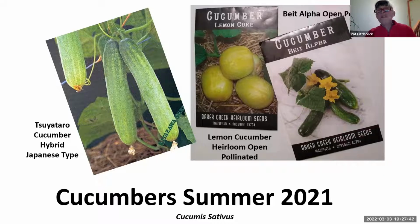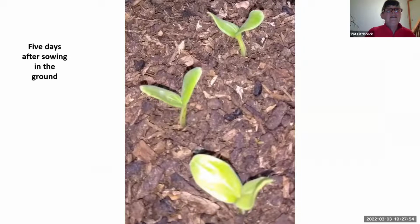We decided to grow these in the summer, and they're warm season crops, so you really don't get started with these until May. And that's when we planted them. They sprouted readily in the soil. Some people will start these ahead in pots, but most of the time it's recommended you start them straight in the ground. They want warm soil to sprout, but they also want warm soil to grow well, and that's what they look like.